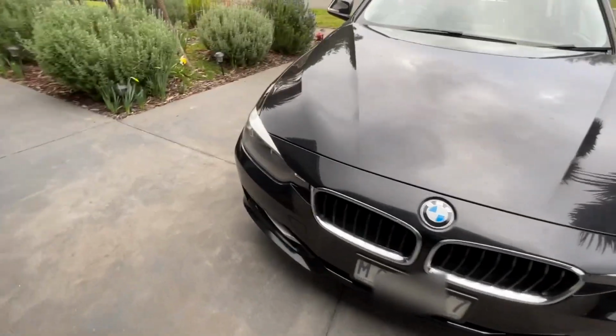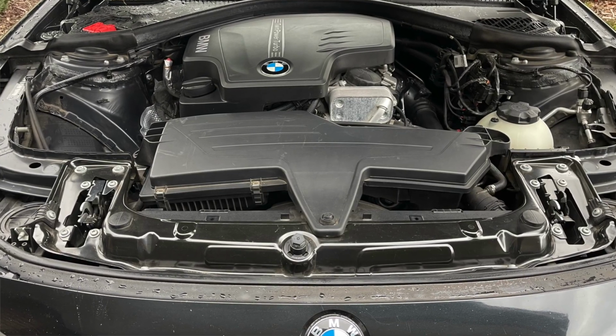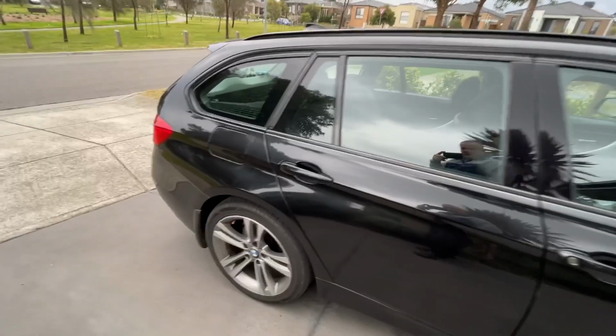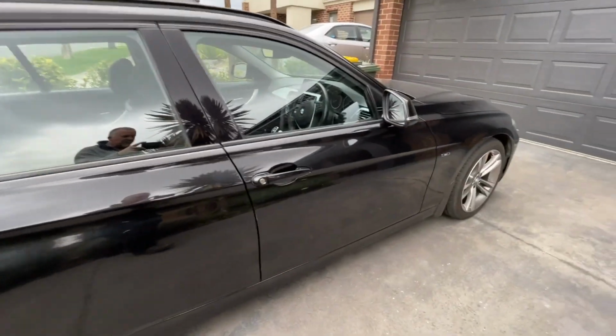And yeah, really good. It has the N20 engine, which is the 4-cylinder turbo. Now, from previous generations of BMW, it has the power of a 6-cylinder, like the 3-litre inline 6, but the fuel economy of the 4, and just really good clean power. I've liked driving this car a lot.